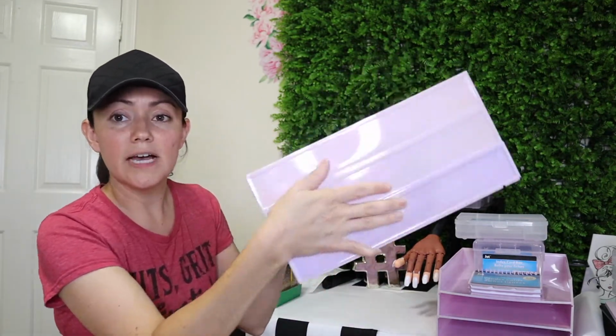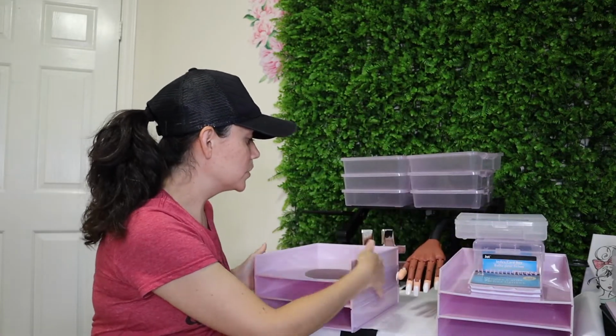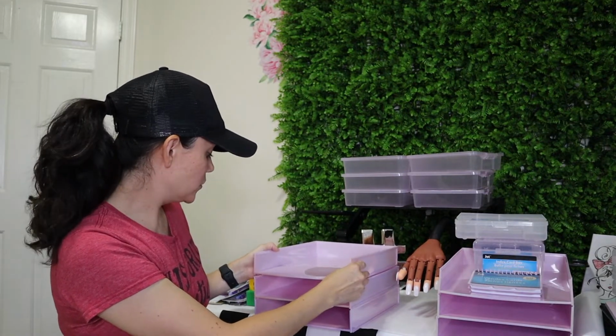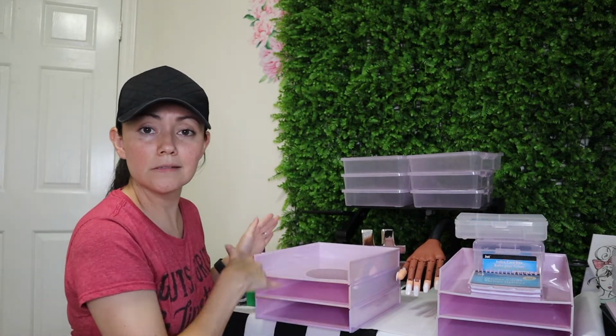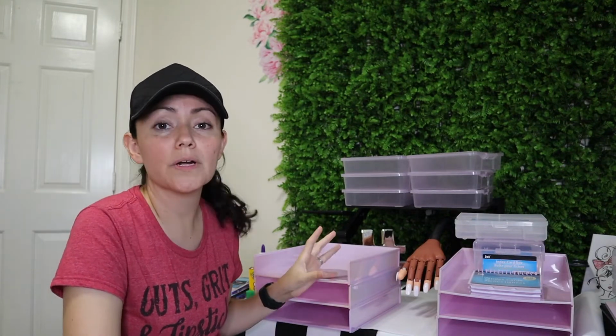So I have a set of 3: first, second, and third period. What I'll probably do is label them here, and that way when the students need to turn papers in, they turn them in here. I had this system, loved it, and then I did away with it. Didn't love it. Well, did away with it because we had COVID and there wasn't really a lot of turning in papers, but last year I needed to get back into that a little bit. Now, this does not work when I have the students turn in their journals.